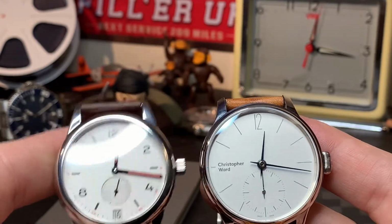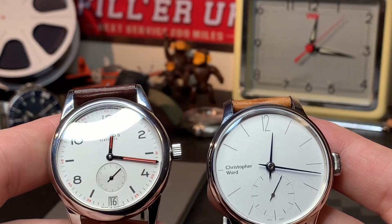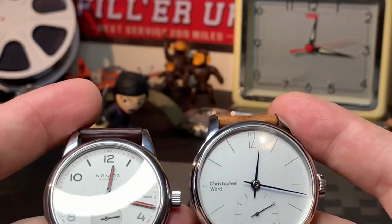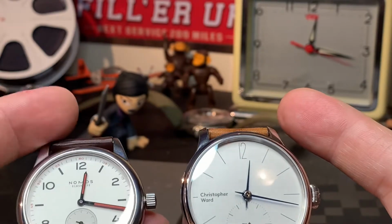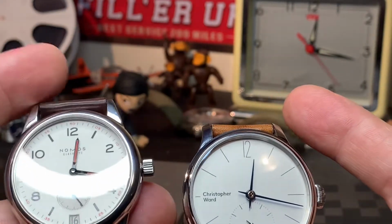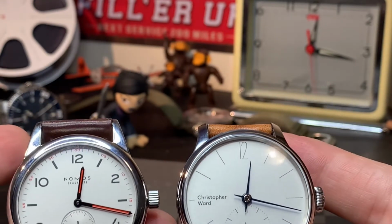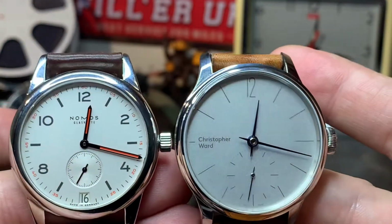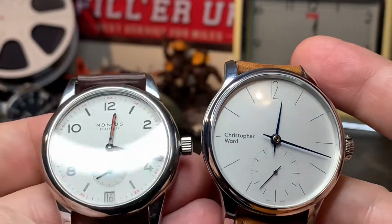As I mentioned, this is a 38.5. This is just a tad over 40. I measured it. It's 40.2 millimeters in case diameter. The lug to lug, actually, believe it or not, on the Nomos is fractionally larger than the Christopher Ward. This was, I think, 47, and this was 36.7. So it's close. It's not a huge difference. And you can see here by looking at them that they are very close in the distance from one lug end all the way to the other.